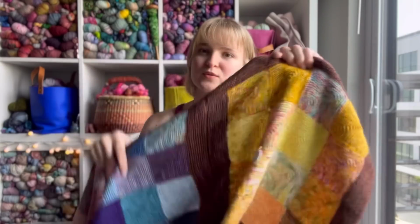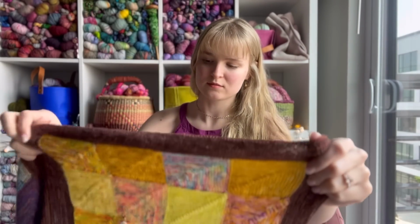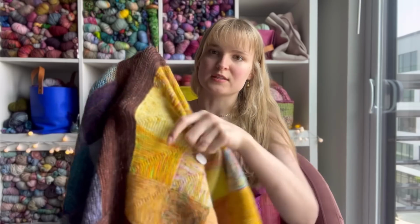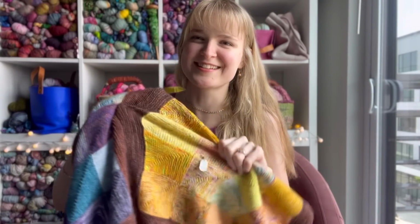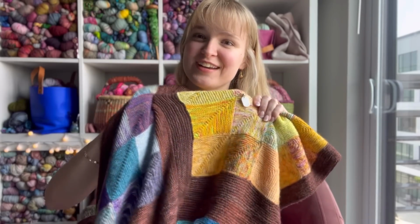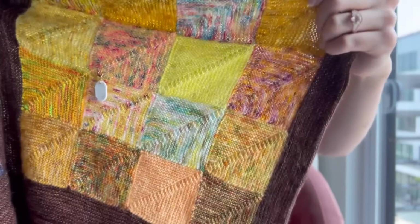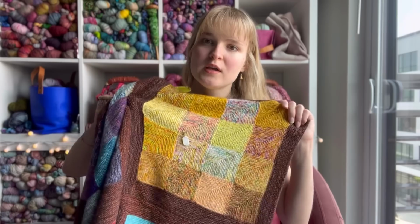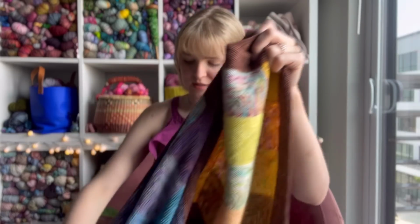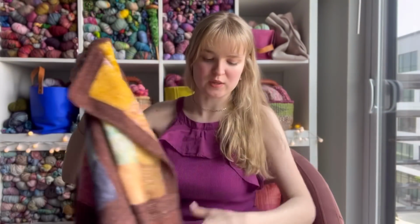But the yellow square, I replaced three squares from this section. So like this really bright yellow. I was going to say hot pink, but no, just a very neon yellow, and then this beautiful light yellow. And then I also put in this really pretty brown, this brownish gold yellow. So the yellow one is done, and I'm not going to be changing the red square, but some of the purple I am changing, as well as the blue.